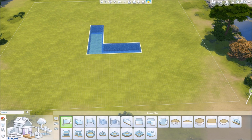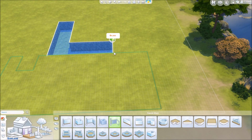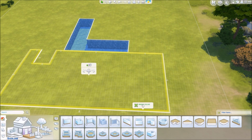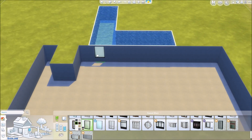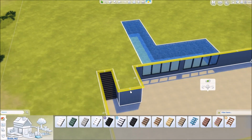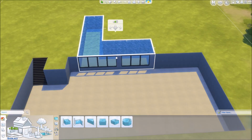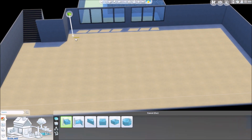So today I am building in Windenburg again on the island, because you guys know I love building in Windenburg. I'm building on the 64 by 64 lot. It's the largest lot in Windenburg, and I'm building a no custom content modern mansion. I found the inspiration for this mansion on Instagram.